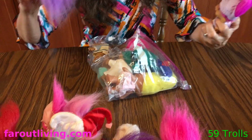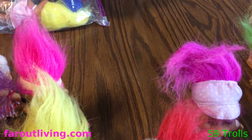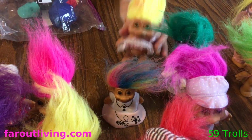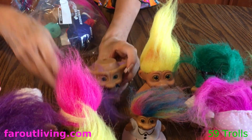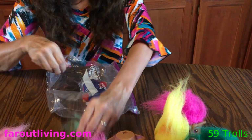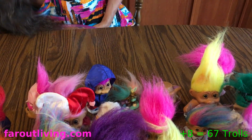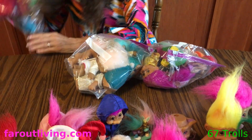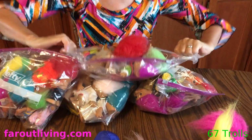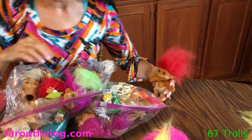Oh, here's some hair fell out. 1. How about this as a jewel belly? Yep. 2, 3, 4. Here goes this hair. 5, 6. Oh, and I love these. 7 and 8 in that bag. Wait a minute. Check it out. There were 13 bags of these trolls. Someone's collection. Someone that took care of them and loved them, and they're not even dusty from sitting on a shelf.